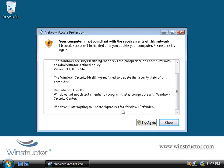So we'll need to fix these issues on this client before we'll be granted full access to our network. So as you've seen, although it's a bit of a pain to set up, it's a pretty cool technology here which forces computers to remain up to date with the latest security fixes and definitions and patches in order to get a tick.